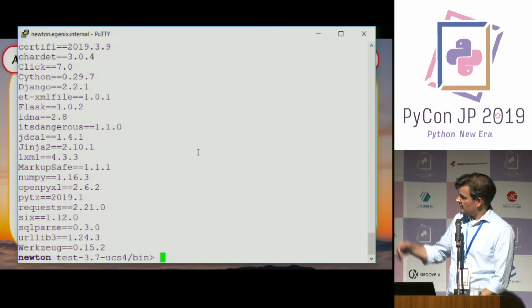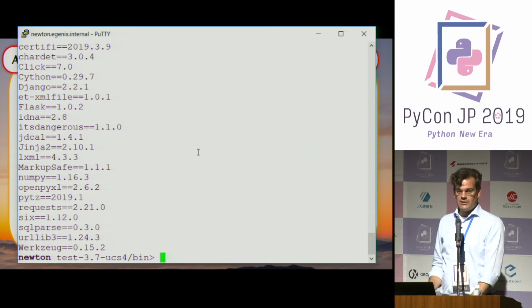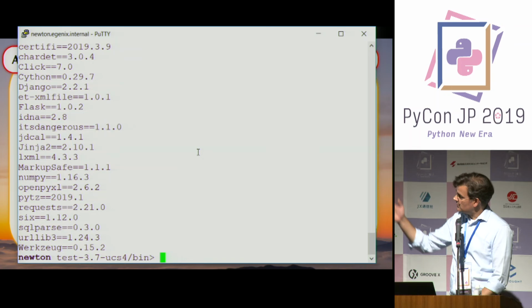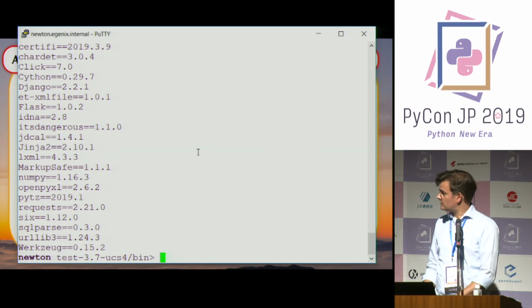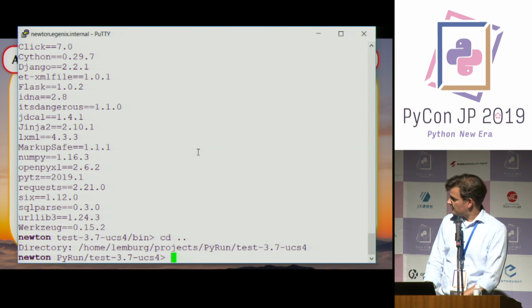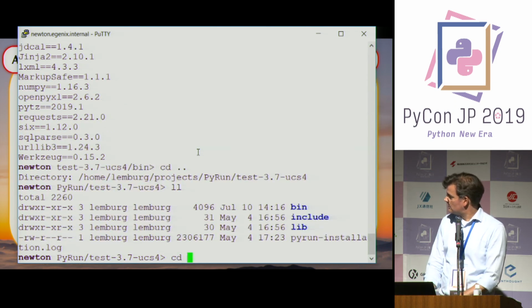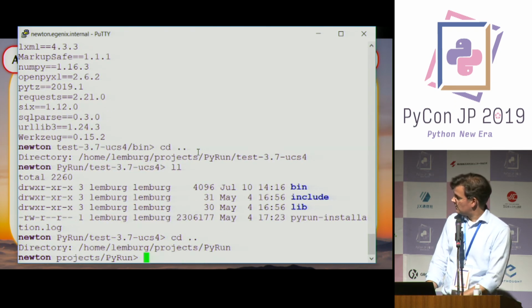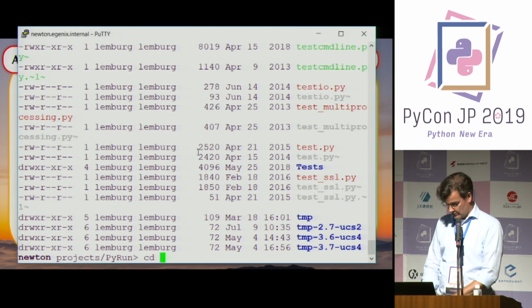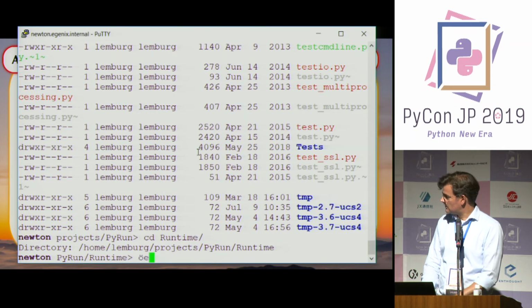Right, so I obviously ran a few tests. One of the tests is to import and run Django, run the tests in Django. Also a couple of other things. Python, for example, is included as well for testing. Now what I wanted to show is something else. So this is the standard setup. And this is where you get to the details.